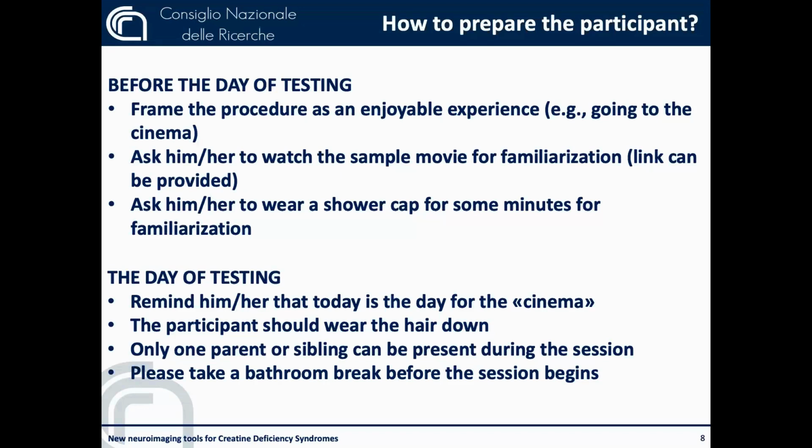And for the day of testing, it's important to remind him or her that today is the day for the cinema, or today is the day for the game, referring to the experience that you mentioned when you talk to them about the experiment. The important thing is that the participants should wear the hair down, because we need to be able to adjust the cap in the proper way.